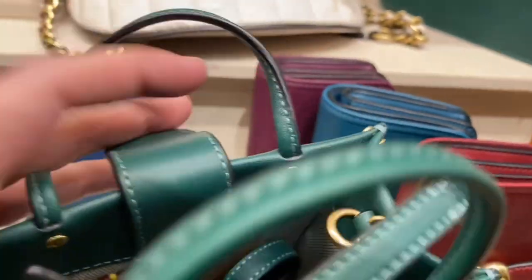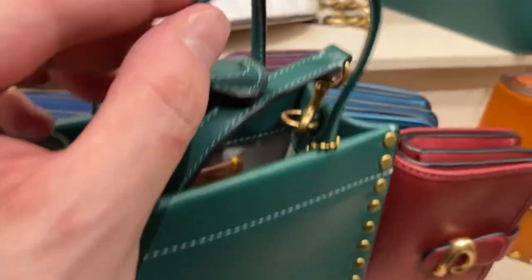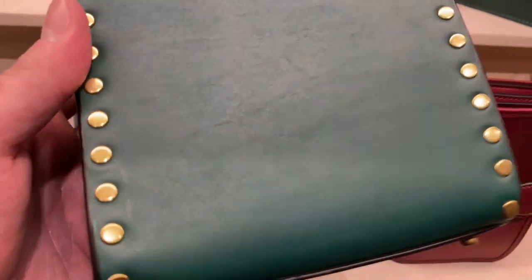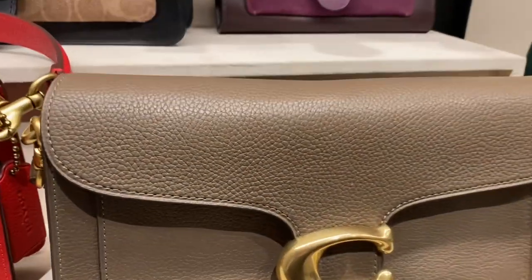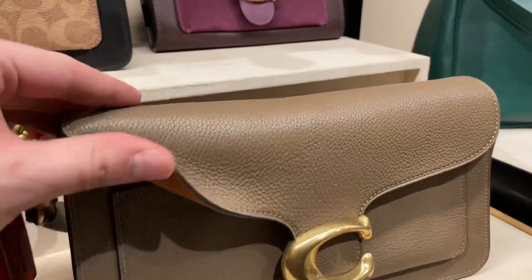$360. Now, it is a very small bag, and, like, even the leather straps are very small, but they're very, very nice. The leather used is very immaculate. And even if the handle straps are very small, because the gloved hand leather is so high quality, it will last a very long time. Especially if you're wiping it down with, like, every other use.